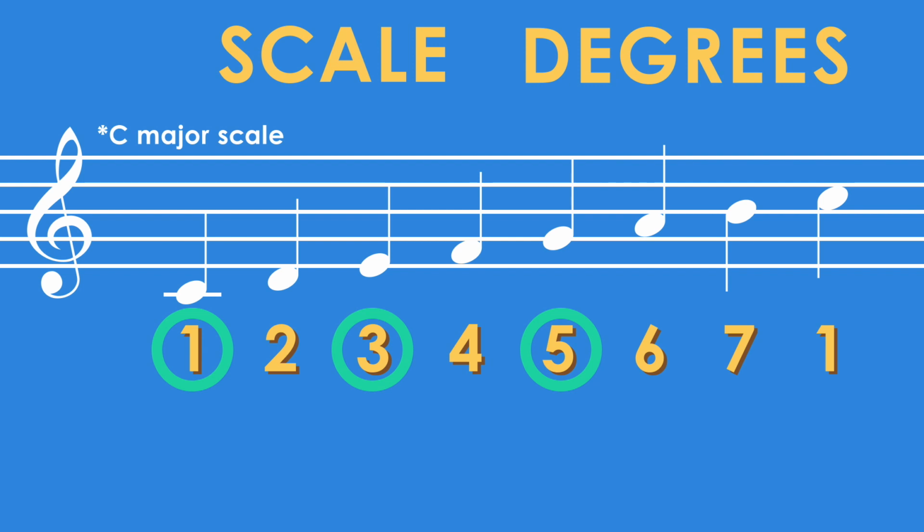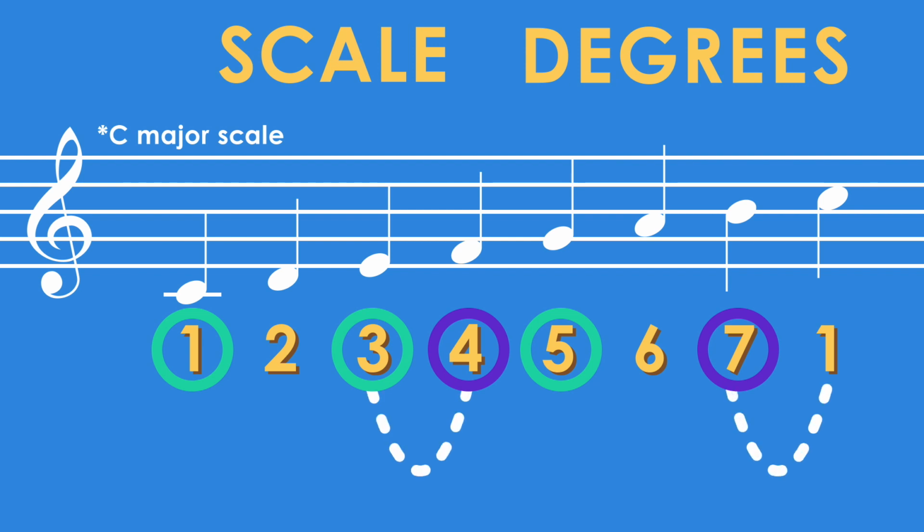Other scale degrees are very active, like the 4th and the 7th. They create dissonance when compared to the tonic triad. Even though they create dissonance, they're very close to stable scale degrees 3 and 1, so you will tend to see 4 and 7 resolve to 3 and 1, respectively.